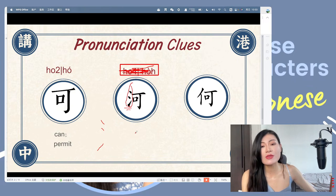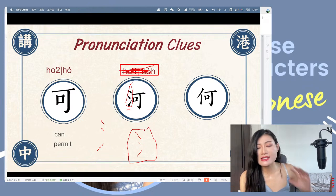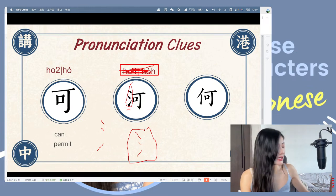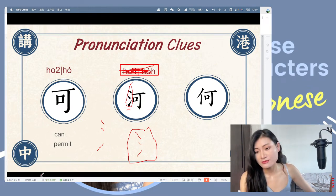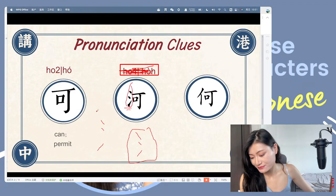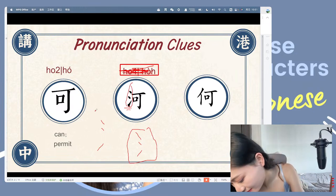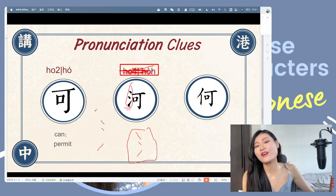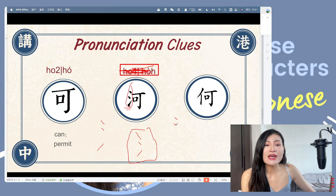Do anyone know these three dots refer to what? This is a kind of radical. It's referred to what? Do you know that? I think this one is quite easy because it's really basic. If you know some Chinese, you will know that. Yes. It means water. Yeah, it means water. So next time, if you see these three dots, it's related to water.